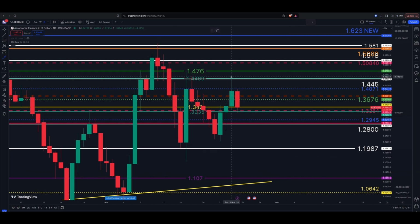To the upside, we obviously have 140.71, 144. And then we have the highs from yesterday. Taking out those highs would be nice.